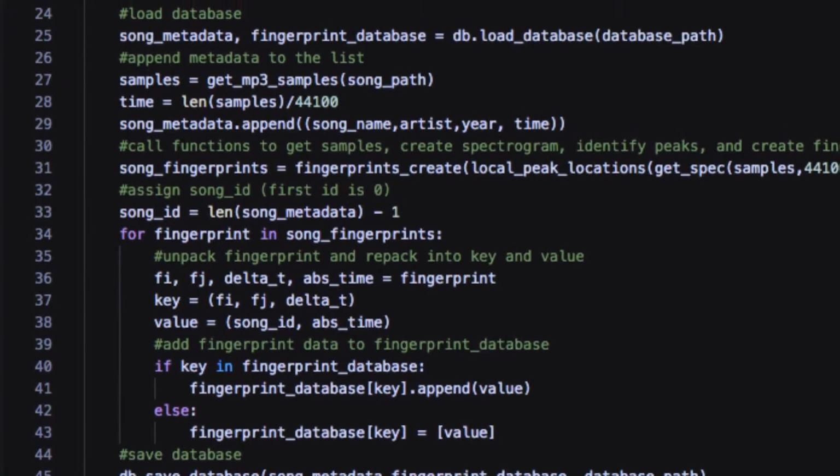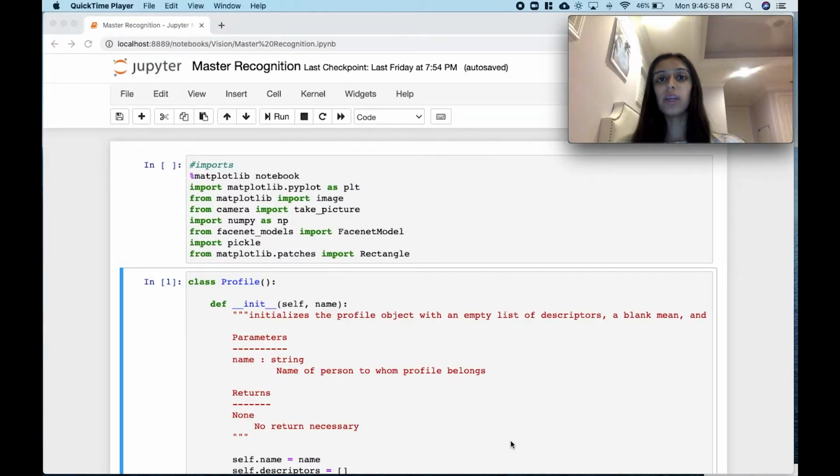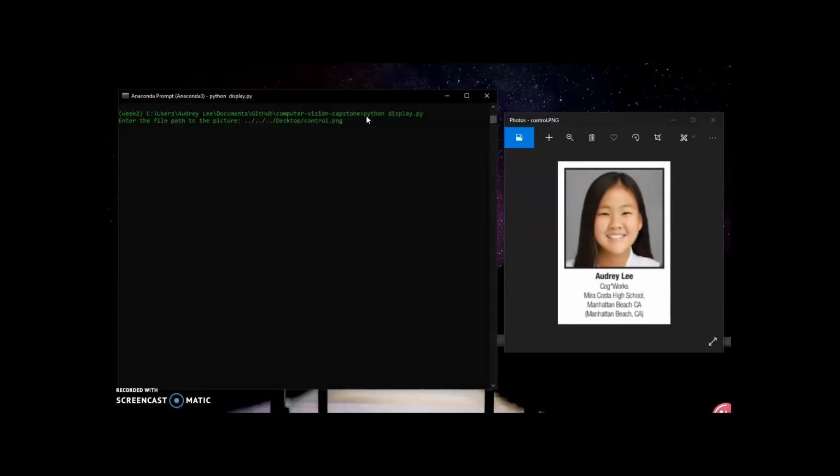In CogWorks, we learn about numerous applications of AI. This week we're working on natural language processing. Last week it was computer vision, and the week before it was song recognition. Specifically, we aim to create a model that could identify human faces from an image based off of existing profiles in a database. This picture of me, for example, ends up looking like this array of numbers.